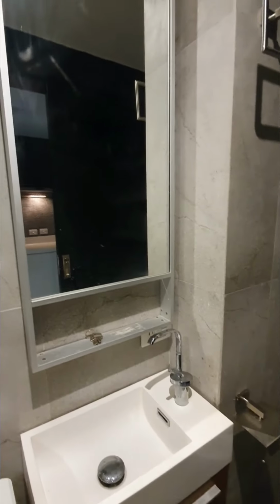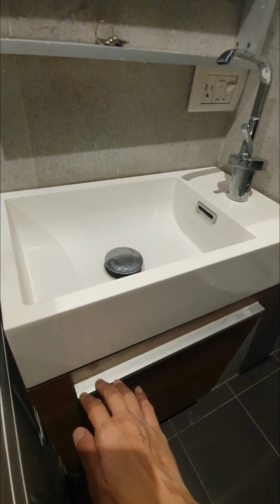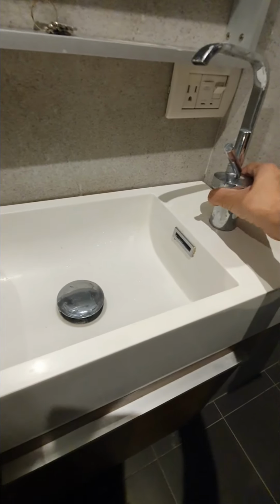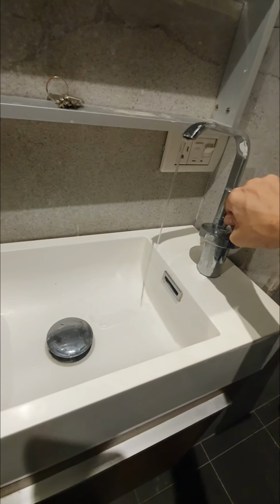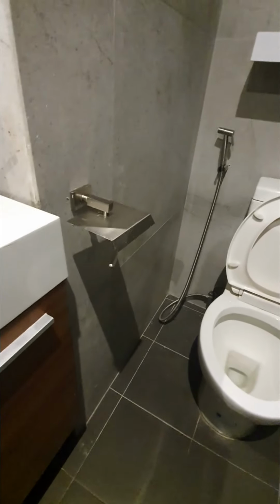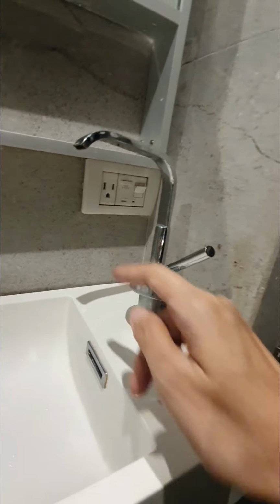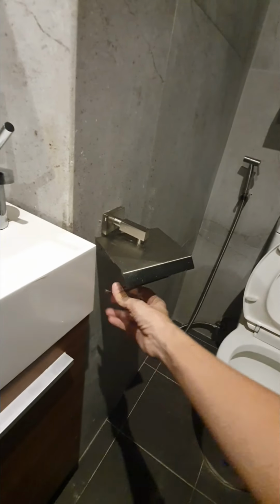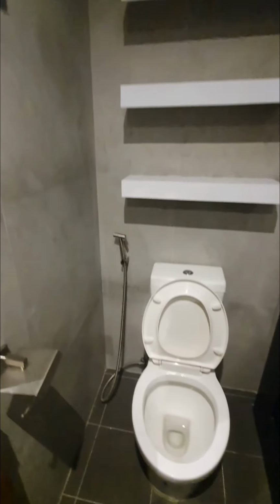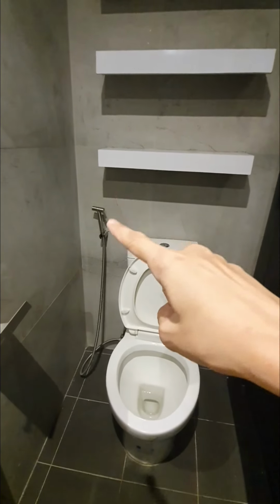Then over here, you have a mirror, and then your... let's check. Just water. And then you also have a cabinet here below. Bathroom lavatory, and then you have a plug here in case you have a hair dryer. We also have another plug on the left side. Then we have the tissue holder, towel holder. We have here the toilet, and then there's your bidet.